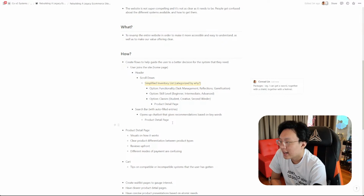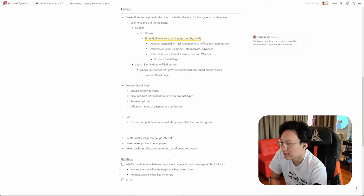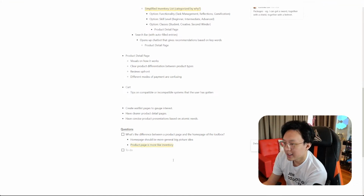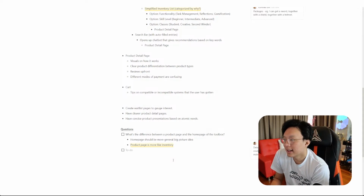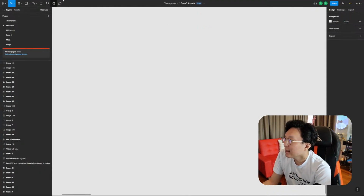But I think the difference with a product page is inventory. So the product page is going to detail out every single component that you could be getting, and whether you can get it individually or via a package. So some things are package only, some things are individual. I think that's fine too. So that's something that we can definitely look into as well. Right now, let's start building this.